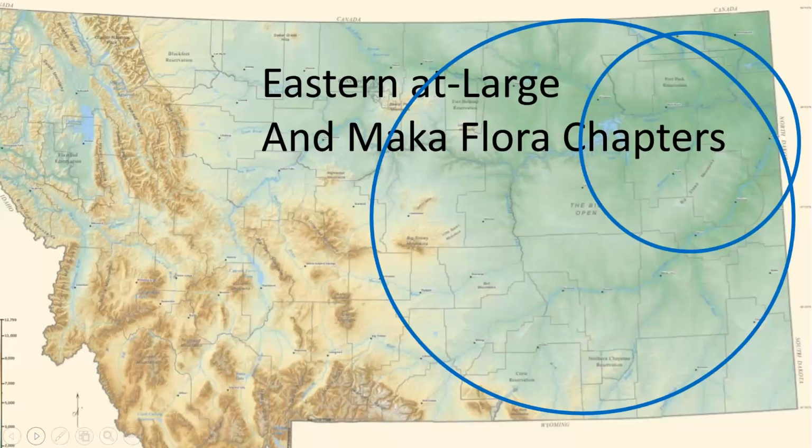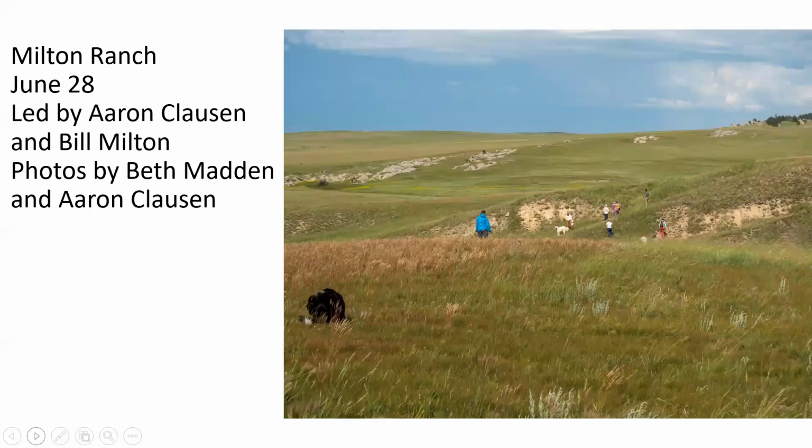Moving to the east, to the areas covered by Eastern at Large and the Maca Flora chapter, I did not receive any slides from the Artemisia chapter. Hopefully next year, if we do this next year, we'll have some Artemisia field trip slides. So the Milton Ranch was censused for plants officially by the Native Plant Society. And Beth took these photographs, and Aaron Clausen, one of the co-leaders.